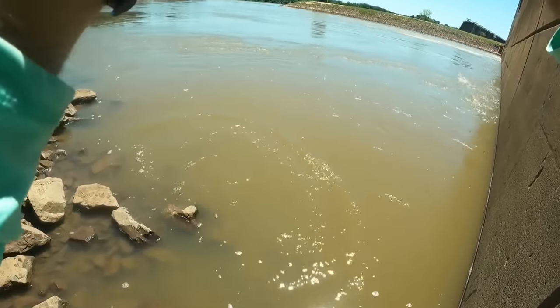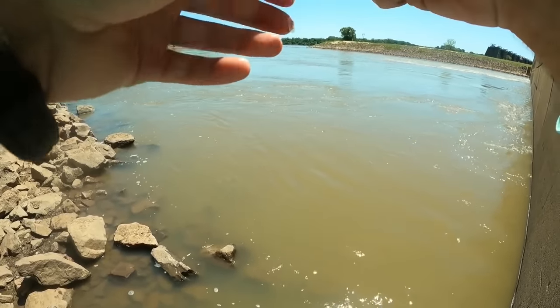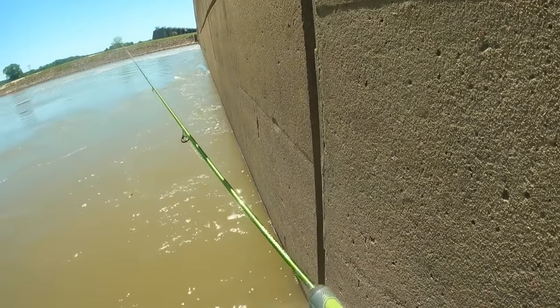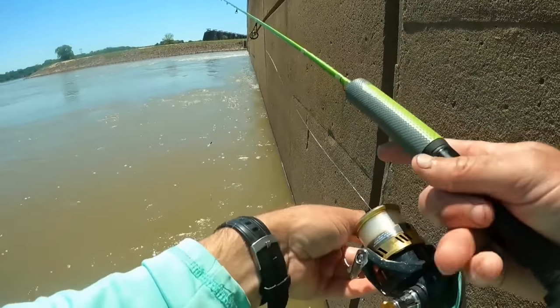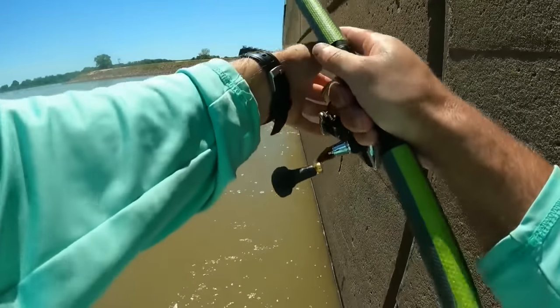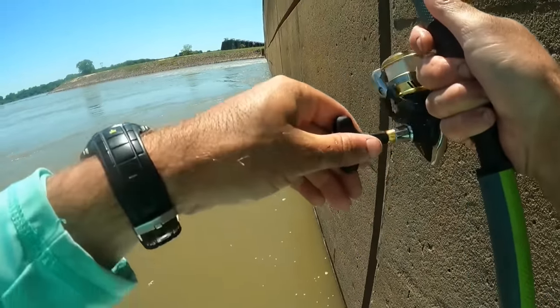We'll see how long this lasts. If we're just catching drum, we're probably gonna have to bounce out of here. But I am curious to see if there's anything else lurking next to this wall. You can see how fast this current is ripping. Everything that's out here is getting pushed right against the wall. And then there's a little bit of a break line right next to it. And that just positions the fish right up beside it. And there's also some rocks down there too.